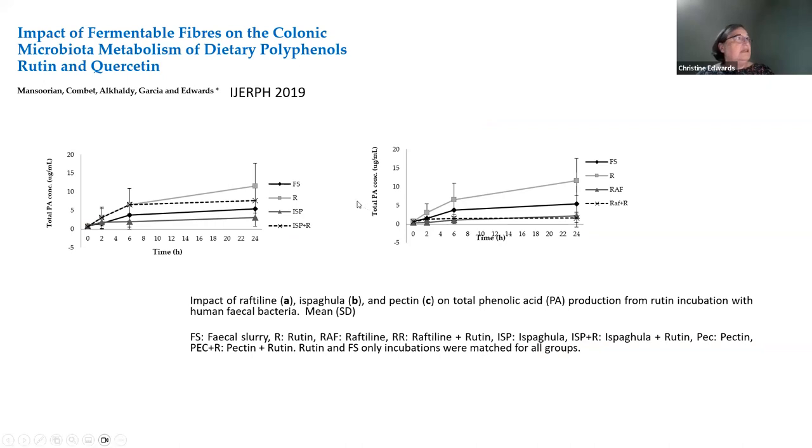So in this study, this is an in vitro study looking at different fibers, so a fructooligosaccharide, arabinogalactan, and pectin, and looking at the total phenolic acids that are produced. And here we can see this is the fecal slurry on its own. And as you put in fibers, you can increase the phenolic acids that are produced from the parent compounds, from rutin and quercetin.